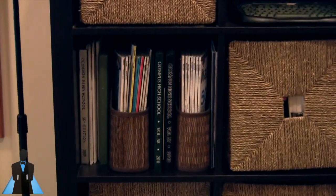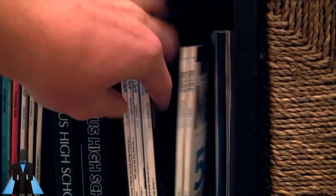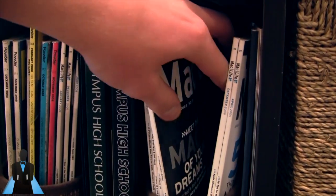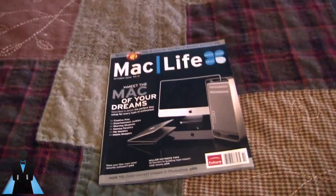I have some yearbooks. I have some magazines, Mac Life. I have some old Mac Life magazines. Let's see, what's the oldest one here? I guess they're not too old. 2008. I've been getting this magazine since 2006. So MacBook something. Let's take a look. Oops. Meet the Mac of your dreams. The perfect Mac for every tech enthusiast. Really awesome magazine. They do reviews and news, and it's just pretty stellar. Anyway, there you go. It's from Future Publishing.